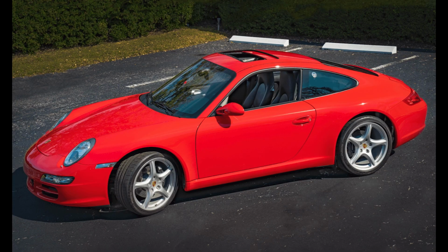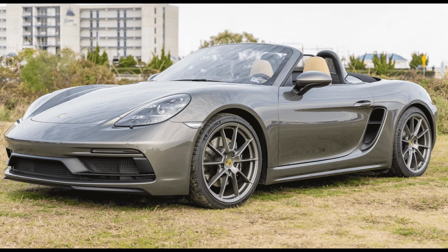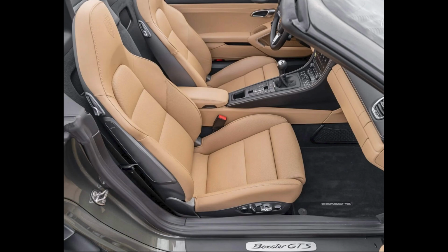On PCarMarket, a Guards Red 9,000 mile 2008 Porsche 911 C4 sold for $54,000. A like-new car, this is another terrific 997 bargain. Another like-new car, this a 5,000 mile 2021 Aventurine Green over Luxor Beige Boxster GTS sold for $96,000. Sticker price was $107,000. This was a fair sale.